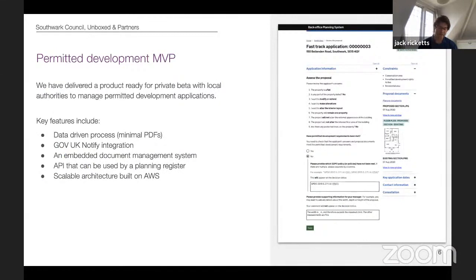The first two-thirds of this phase of work were focused on developing a service for processing householder permitted development, which we've delivered, and we've got a product ready to go into private beta with a small number of local authorities. We're just waiting for some final integrations with that partner project, RIPA. Those features include a data-driven process, so no more paper, integration with gov.notify for consultations, and as it says on the tin, notifying people of the work or their application. We've embedded a document management system, an API at the other end to enable planning registers, and we've built all of this on scalable architecture within Amazon Web Services.